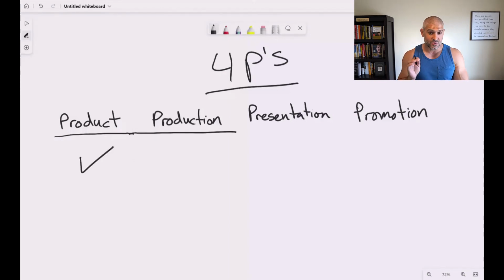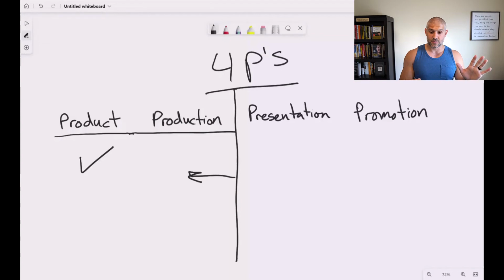So now that we have a good product, right? We only have 3 more steps to go. Now, all we want to focus on is the production. That's it. Now that we have the product, we want to focus on the production. So what we can do is we start looking for manufacturers, start getting prices, start getting samples.